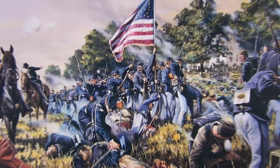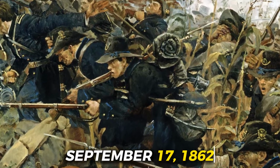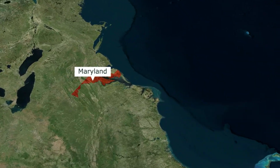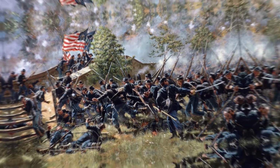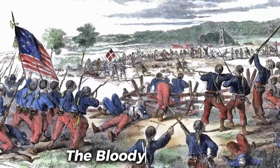The battle begins. Morning chaos. The Battle of Antietam kicks off at dawn on September 17, 1862, near Sharpsburg, Maryland. The day begins with intense fighting in a cornfield that quickly earns the nickname, the Bloody Cornfield.